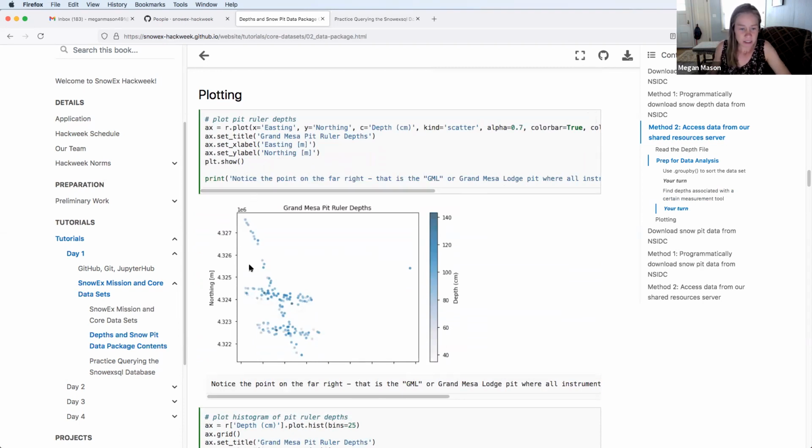And so when I plot this image, the shape should look a little bit familiar. We have the cross line here, we have the north line, and we have the south line. So that's where we did all of our pit measurements, and those are all of the measurements from the pit, the snow depths. You might be noticing this point over here.